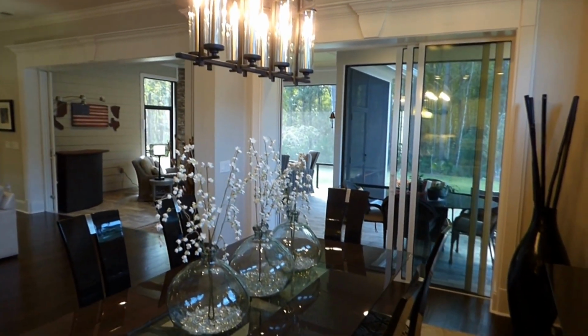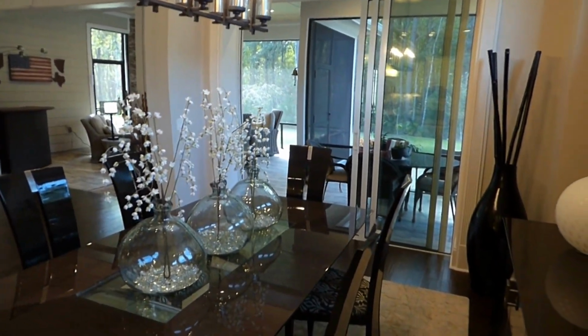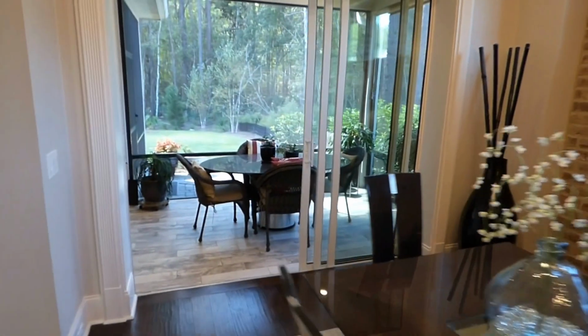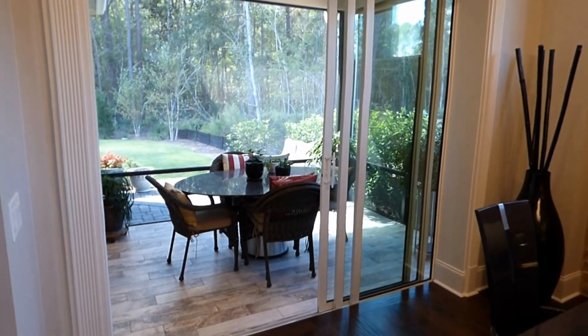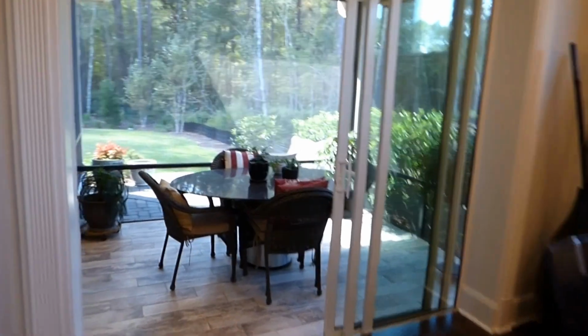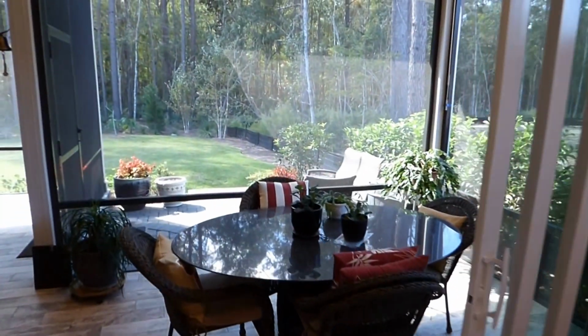And we have 2 telescopic doors in this house. One to the right here at the end of the dining room. It's partially open, but those 3 panels do fold all the way back to the wall that completely opens up this screen porch to the room.